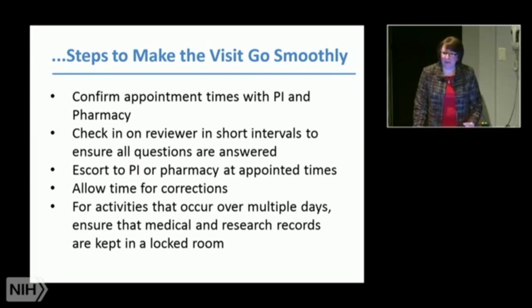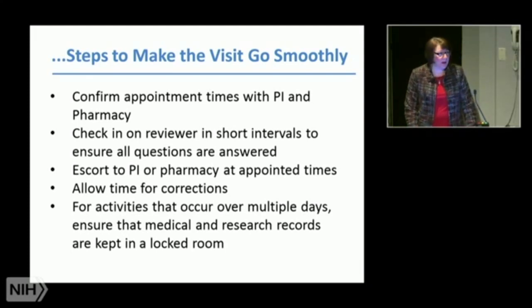It's not always fun having somebody look over your shoulder. So just plan to have some predefined times that you'll be able to check in with them in case they have questions, or how to get in touch with you. So either a pager or cell phone number, office number, which they should have had anyway. If it's their first time meeting the investigator in their office, or first time at the pharmacy, if that's applicable for one of these quality visits, then you want to make sure you do escort them there.